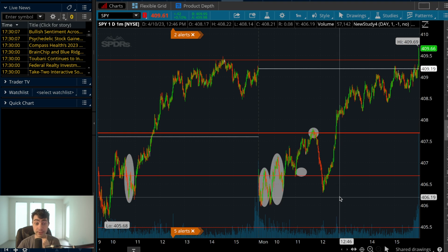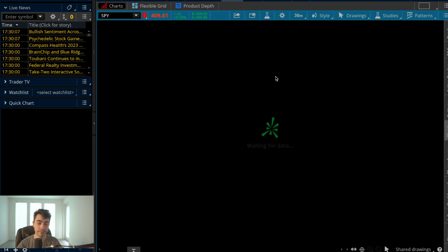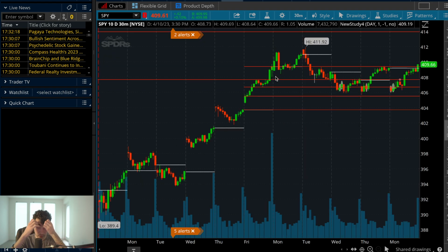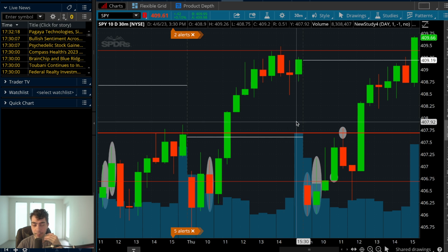We actually had one of the traders in Trader Society call that this was going to go to 410, and after hours it hit 410. That was a nice call. But that's how we traded the SPY. That's how you can master trading the SPY by using 30-minute candles, by understanding where the channels are, by understanding 30-minute candlesticks, by avoiding the middle, by scalping in and out on initial reactions very, very quickly like a sniper.